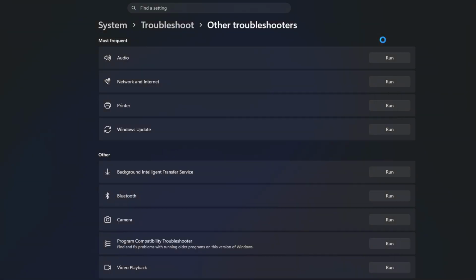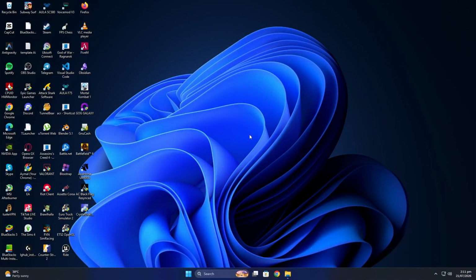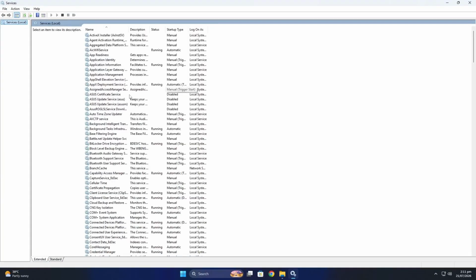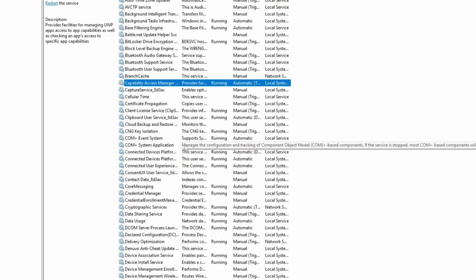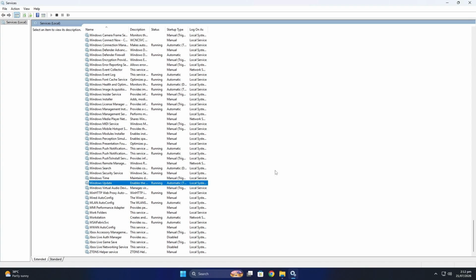If the update is still stuck, you'll need to reset the Windows Update cache. Press the Windows key, type Services, and open the Services app. In the list, stop these services one by one by right-clicking each and selecting Stop: Background Intelligent Transfer Service, Cryptographic Services, Windows Installer, and Windows Update. Leave the Services window open because you'll need it again in a moment.